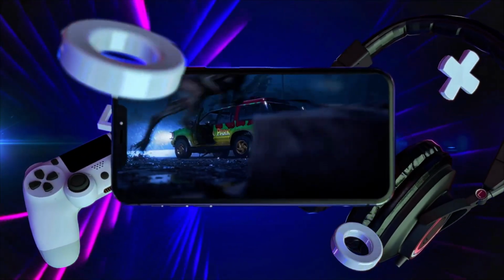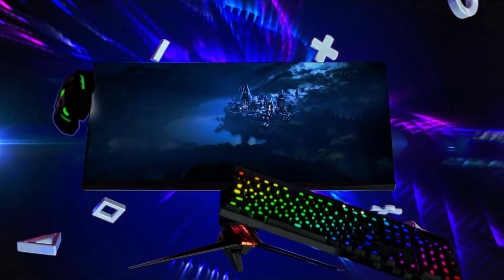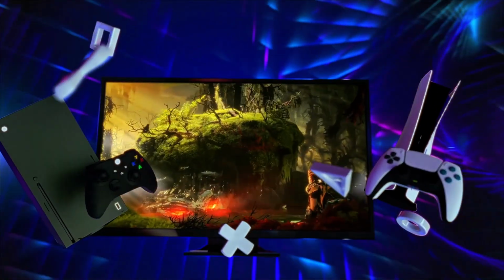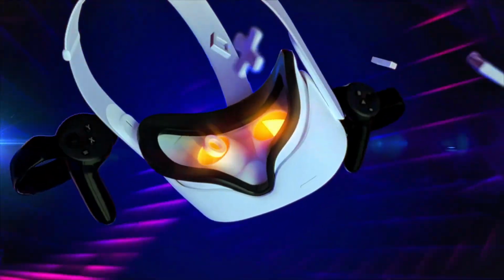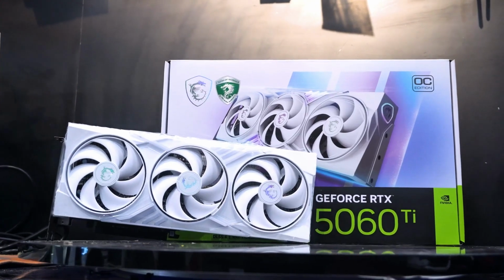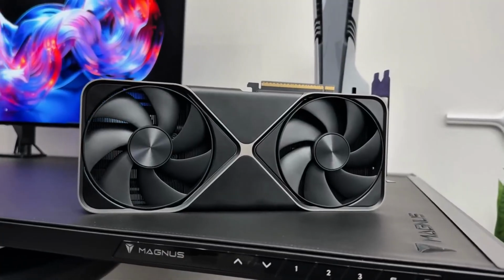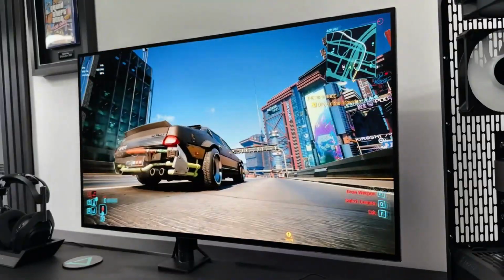In 2025, graphics cards are more critical than ever. Whether you are gaming in 4K, building a workstation, or streaming content, the right GPU can make or break your experience. With the arrival of Nvidia's RTX 50 series, AMD's new RDNA 4 line, and Intel's revival in the discrete graphics race, there are more choices and features than ever before.